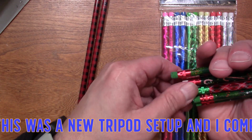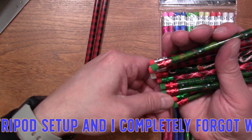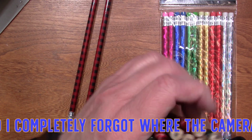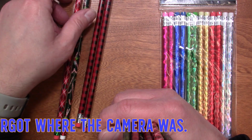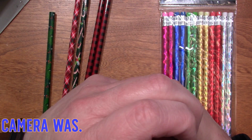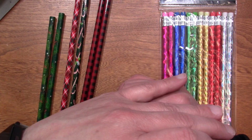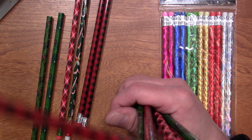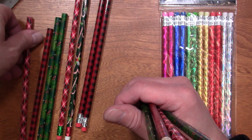The ferrules appear to be nice and tight. I don't feel any looseness in any of them, and that's the other place where quality control goes out the window. But I see this one, these two, interesting. And this one, and we'll give that one, no, that one. Okay. And that one's a little off. And this one's a little off.